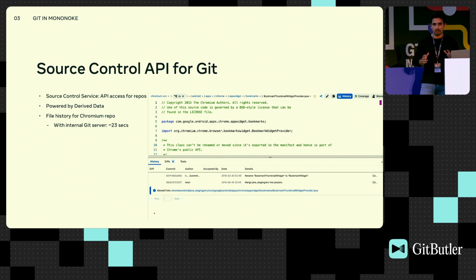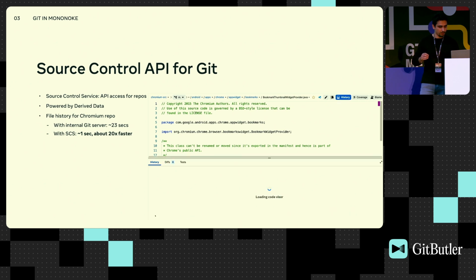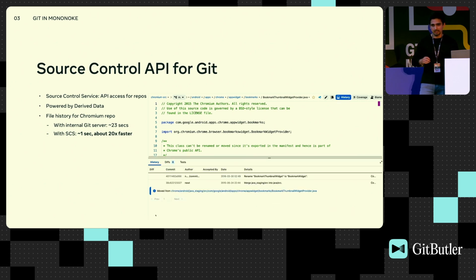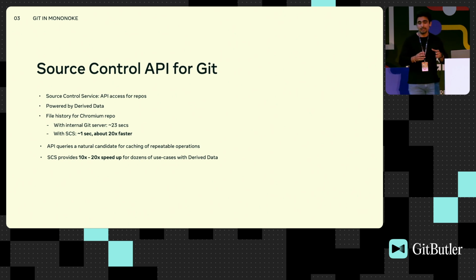As you can see, it took a long while to actually fetch the history, about 23 to 24 seconds. Now, file history for the same file in the same code browser, but with the source control service as a backend. Let's see how that goes. Almost instantaneous. It takes about a second, which is like 20 times faster. In addition to being fast, the API queries of source control service are a natural candidate for caching, so that we don't spend any unnecessary compute on repeatable operations. Source control service provides 10 to 20 times speedup for dozens of such use cases only through the power of derived data.